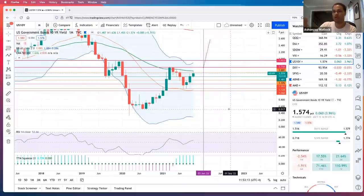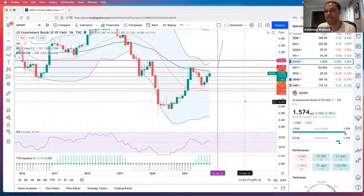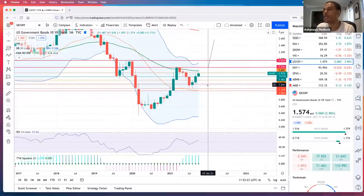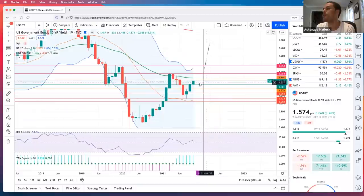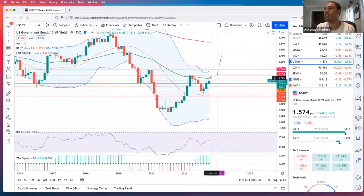And as we progress later in the year, I'll talk more about my thesis for the first quarter of 22, because I think it could get pretty ugly depending on how things play out. But what I'm paying attention to is once this US 10-year gets above 175, we need to pay attention, because if it can get some strength, we can definitely see it push 195.